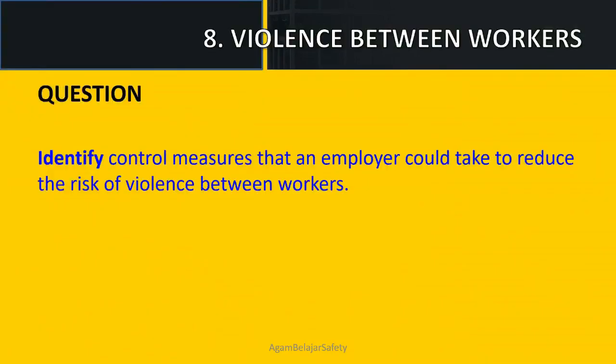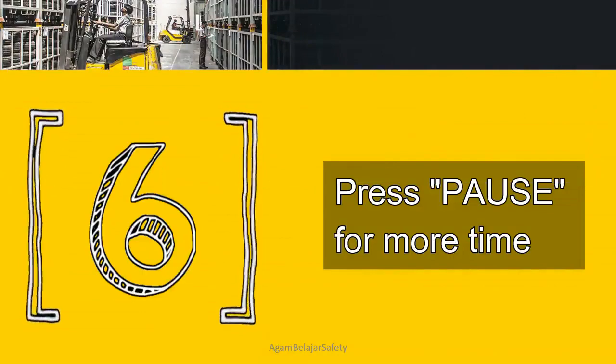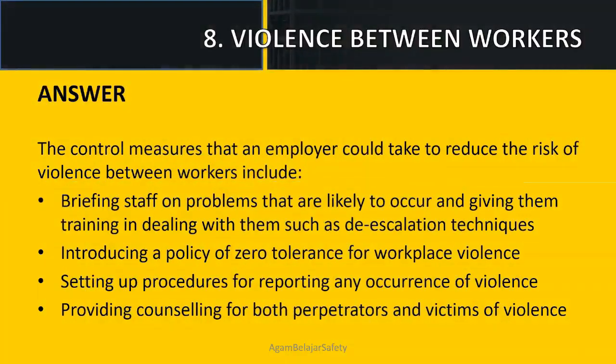Violence between workers. Identify control measures that an employer could take to reduce the risk of violence between workers. The control measures include briefing staff on problems that are likely to occur and giving them training in dealing with them, such as de-escalation techniques.